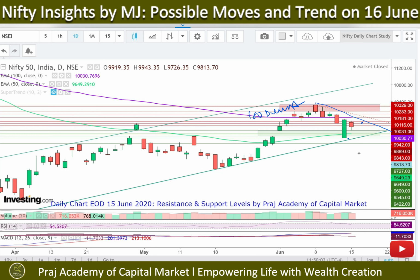And if Nifty comes downside and corrects further, the first level of support it will get is today's low, that is at 9727. And below that, we have a 50 days exponential moving average, and that is at 9649. So this is going to work as a very strong support level. And if this level is broken, we would see Nifty going towards 9,600, this level, which it has already seen the day before. And on breakage of that, we would see it going to 9545, right? That's the previous day's low.